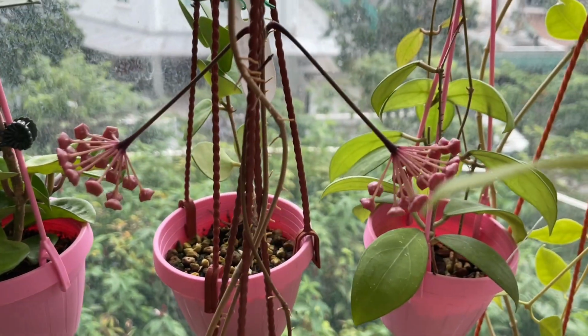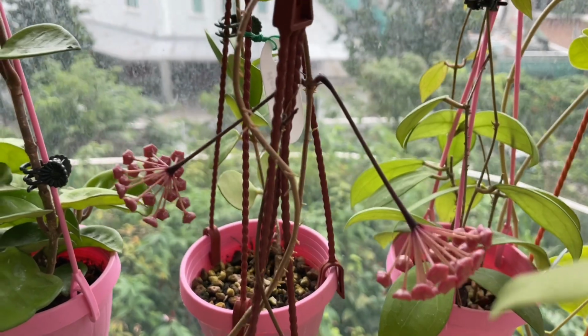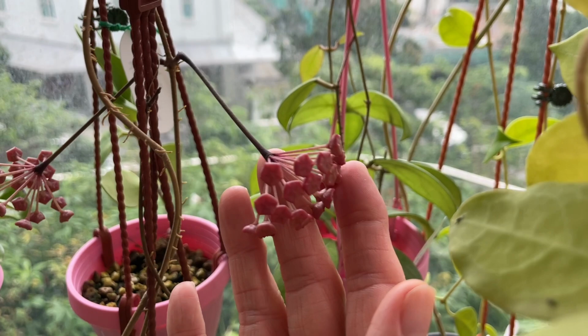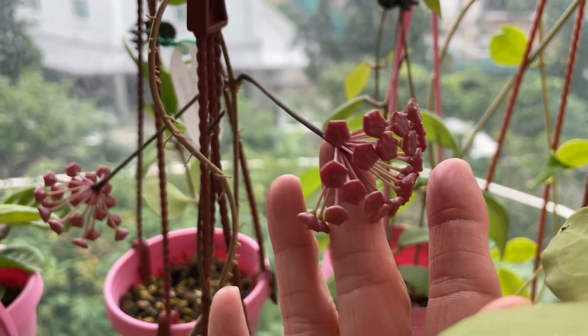And this is the first time it's going to flower for me, so I'm really excited about that, and I cannot wait to show everybody how they look.